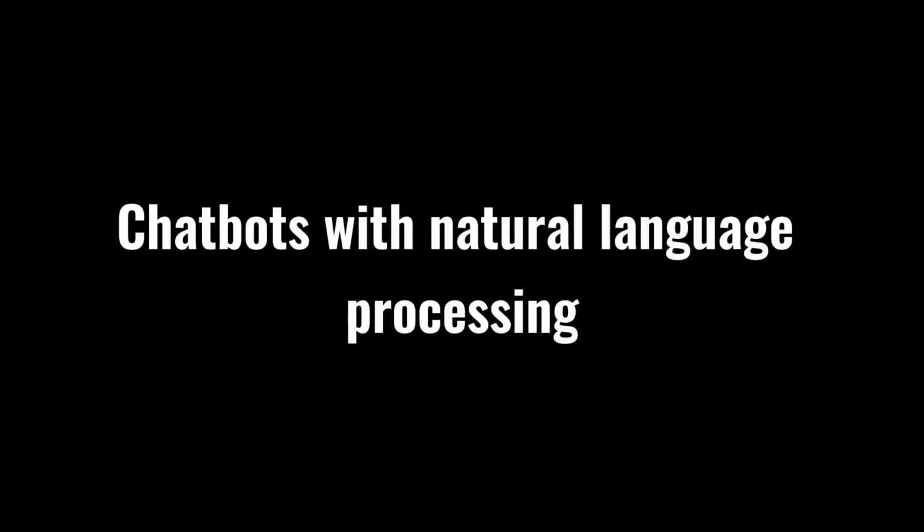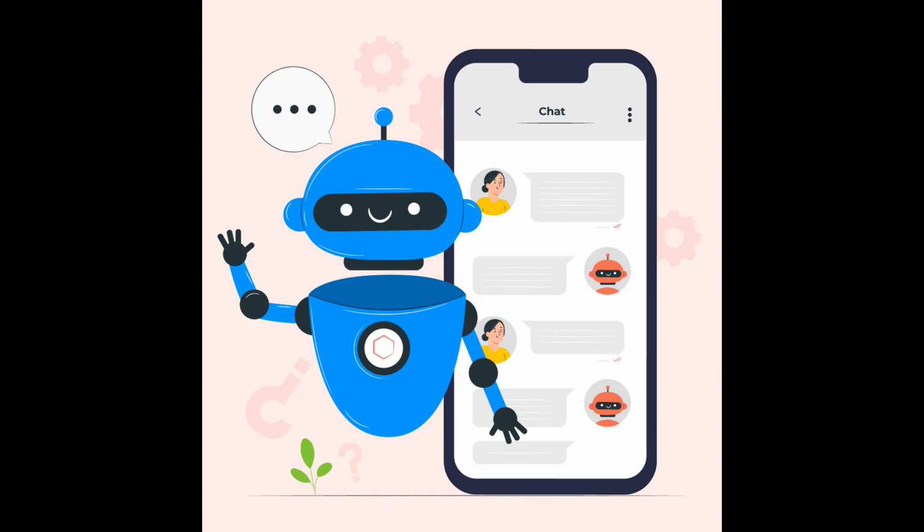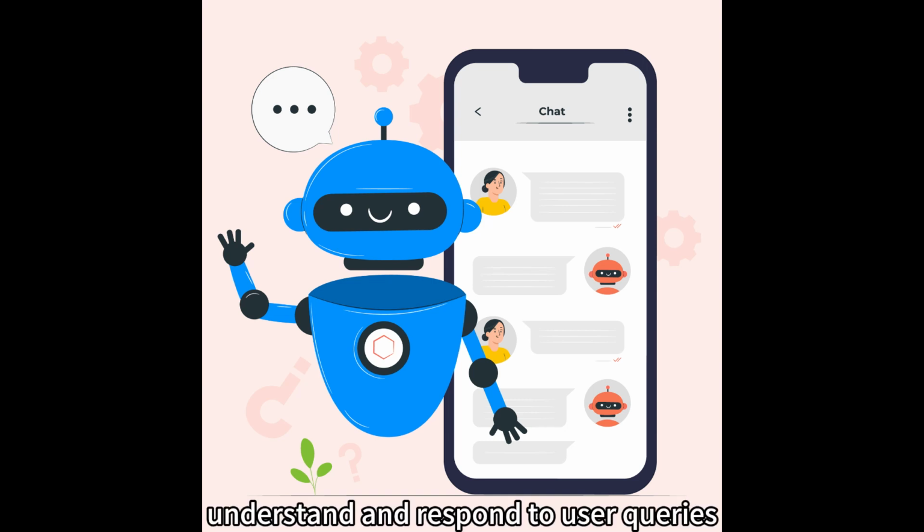Chatbots with natural language processing. Chatbots powered by NLP algorithms have revolutionized customer support and user interactions. These AI-driven assistants can understand and respond to user queries in a conversational manner, providing real-time assistance and personalized recommendations. By integrating chatbots into your UX design, you can enhance user engagement, streamline processes, and deliver a seamless user experience.